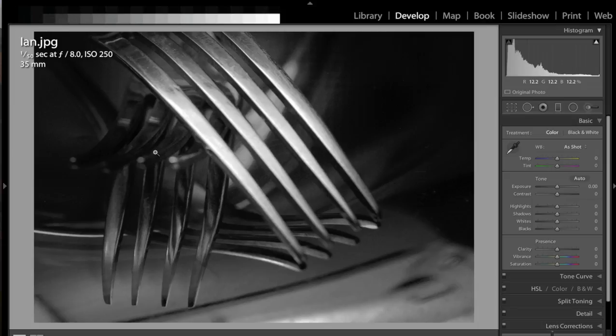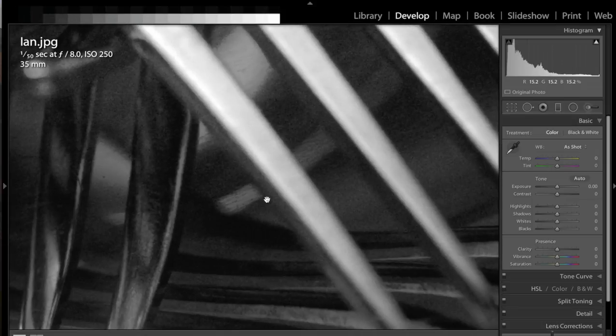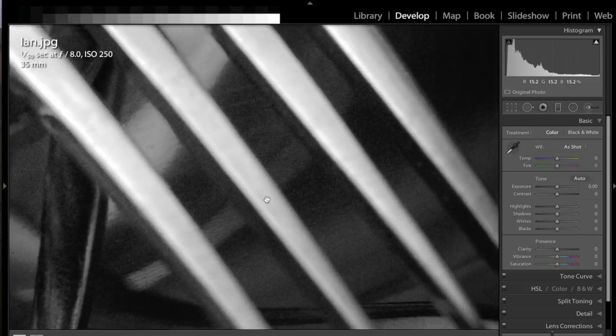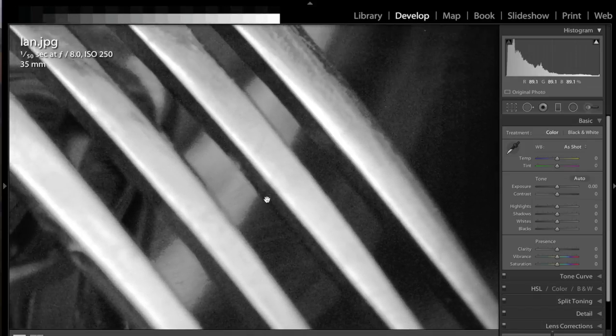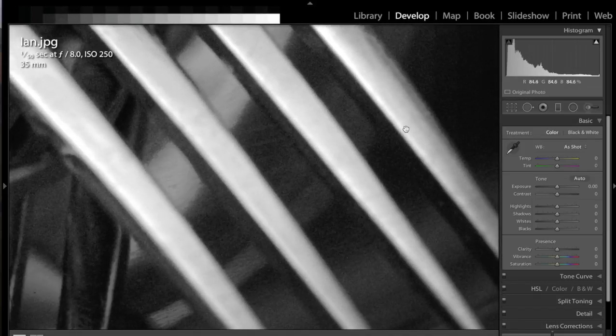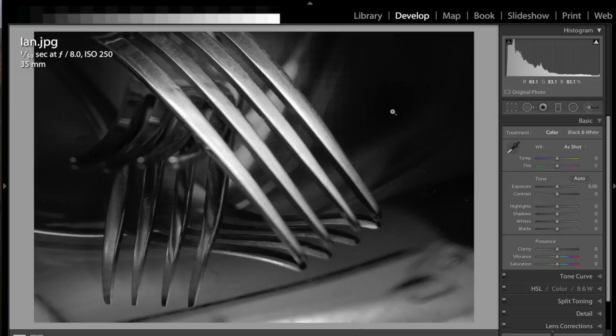Camera settings 1/50th, f8, ISO 250, 35mm. Enough shutter speed, sharp enough aperture, ISO 250 is low enough, shouldn't be problematic. And it does look kind of grainy, and a lot of that I think is due to a lack of sharpness. The only sharp area here really is the top edge, and I would like something else more in focus, more down towards the center of the image.